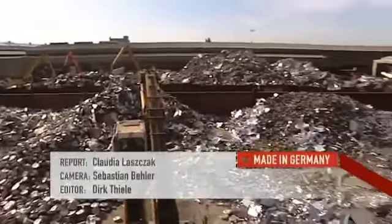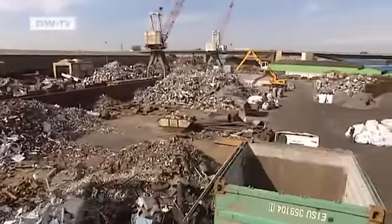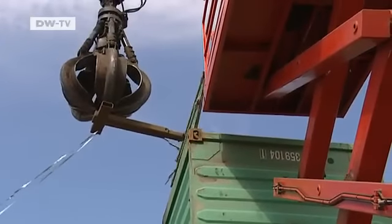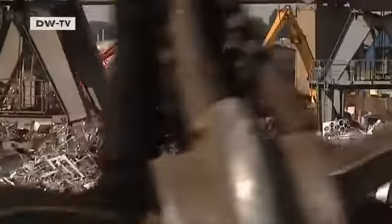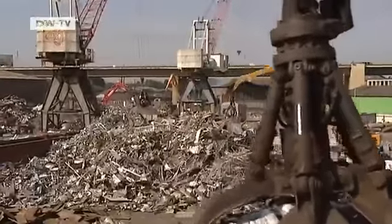Last year, about 30 million tons of stainless steel were produced all over the world. It's a booming business, and the ELG company is part of the boom.